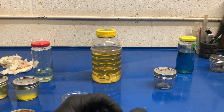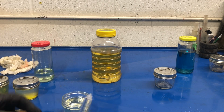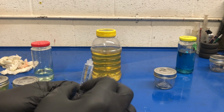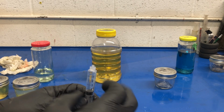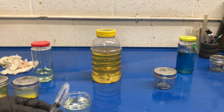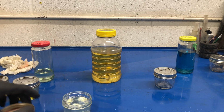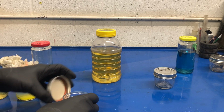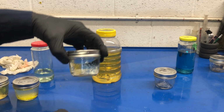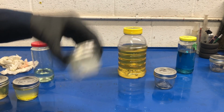Now let's put 5% in it. So 5% of water is going to be 4 milliliters. Come on, the big air bubble in there. Okay, 4 mils. So let's put the whole 4 mils into here, into our 80 milliliters, and shake it up. So this is actually now completely saturated. So let's shake it up and see what we get.